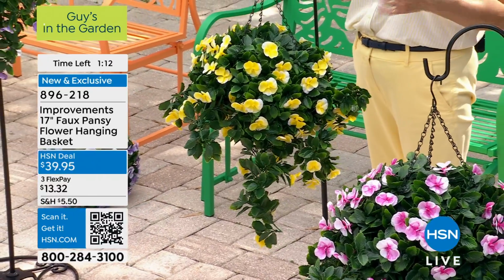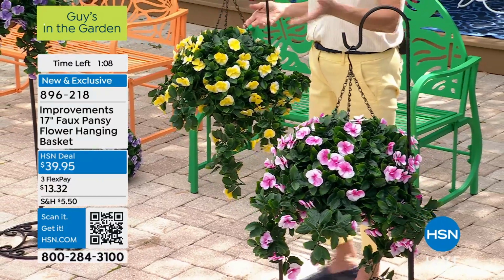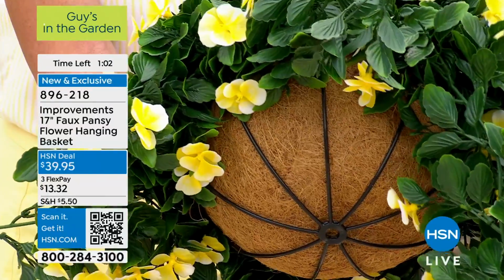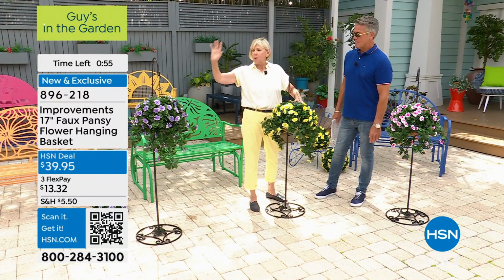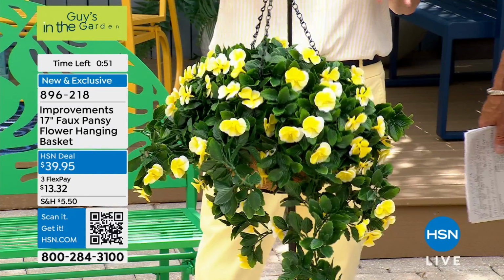You've got that versatility. You can't do that with a real plant because after a while it's going to put dirt everywhere. Yep. You've got that gorgeous cocoa fiber basket that you'd be paying extra money for that you're not with this plant, and you've got all that beauty on the underside as well. You can't go wrong. The beautiful yellow is spectacular. The purple is beautiful, and the pink, of course, with that little flash of fuchsia is just stunning.